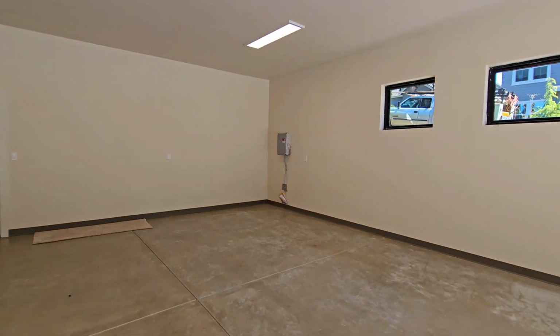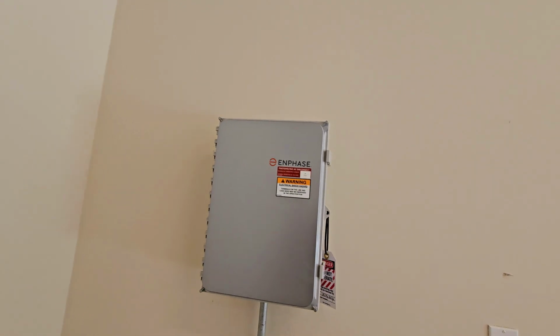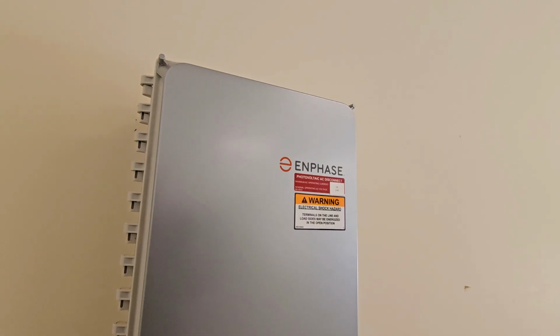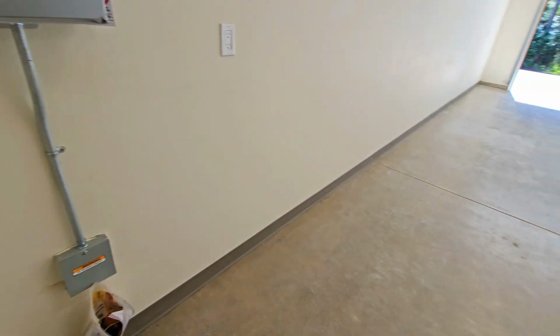Also notice you have the water spigot right in the garage there. I believe this was the hookup to the solar panel, so I forgot to mention that this property is hooked up to solar, which is actually a nice added bonus there.